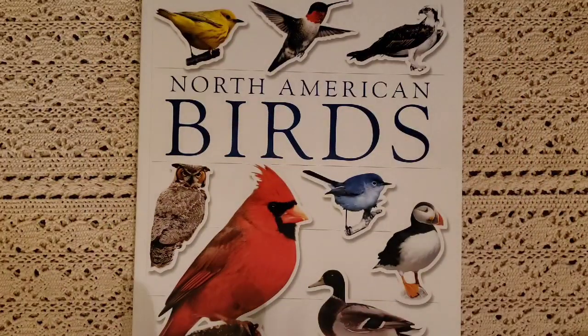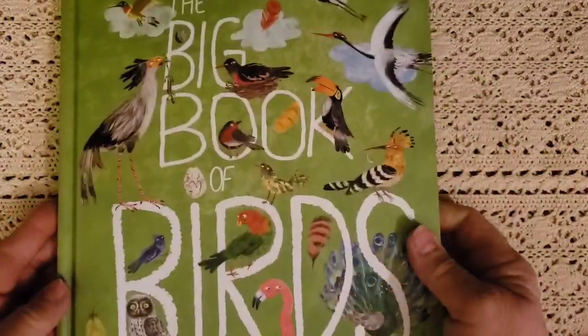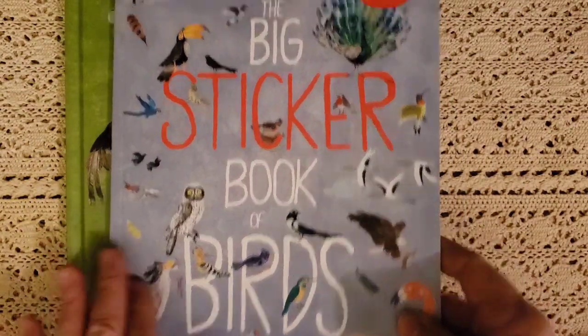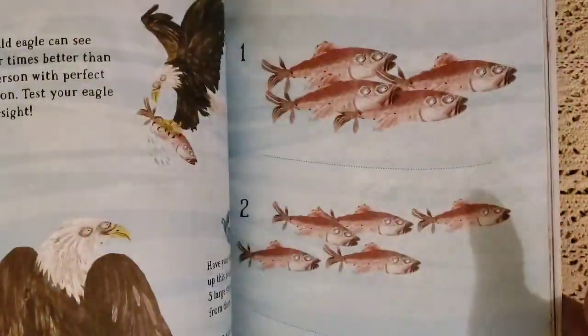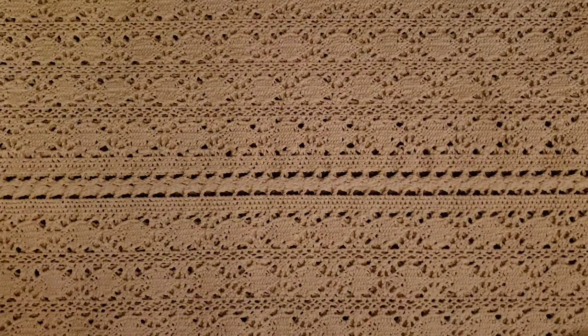It is really nice. I like this one really well. And then I also have The Big Book of Birds. And then I got the big sticker book of birds. So there's just hundreds of stickers in here to place in different locations. But beautiful books. If you've not seen these, I do have a video on all the big books of, so you can go back and watch that if you'd like.